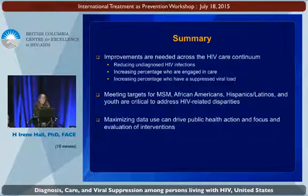So in summary, we need to improve across the continuum of care. We need to make sure that the targets are met for MSM, African Americans, Hispanics or Latinos, and youth so that we can address the disparities. And we need to continue to maximize the data used on the local level so that we can drive the appropriate action and evaluation of our interventions.